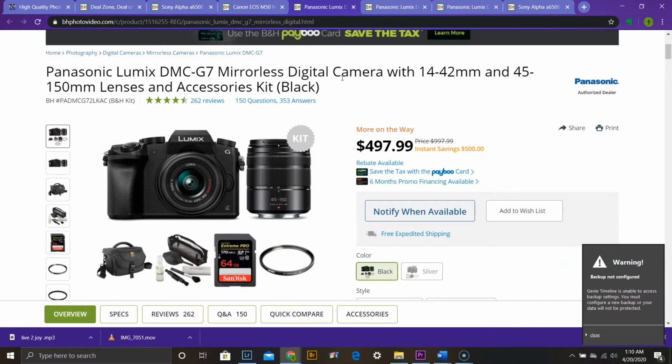You get a 14 to 42 millimeter lens and a 45 to 150, which covers all of the ranges that you will potentially need starting out. And it comes with everything you need: SD card, carrying case, and two lenses, and it's only $500. So you guys still technically have $700 to blow or do whatever with. You can potentially buy more to build this camera out.